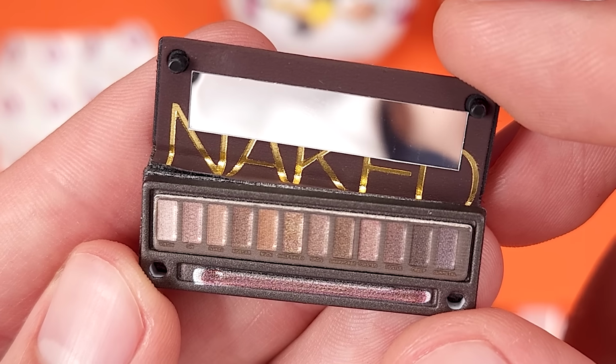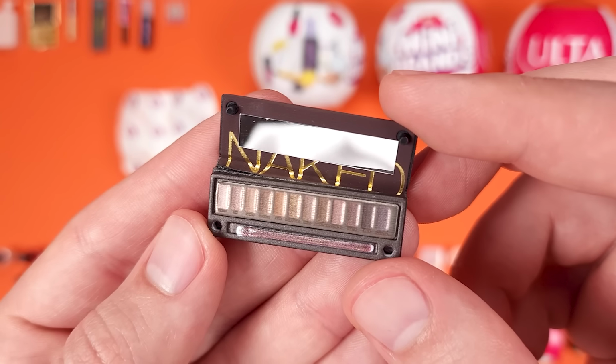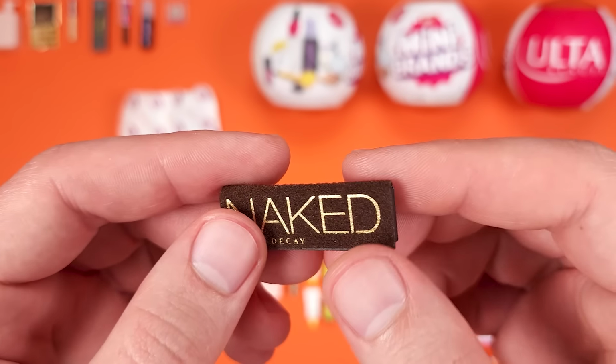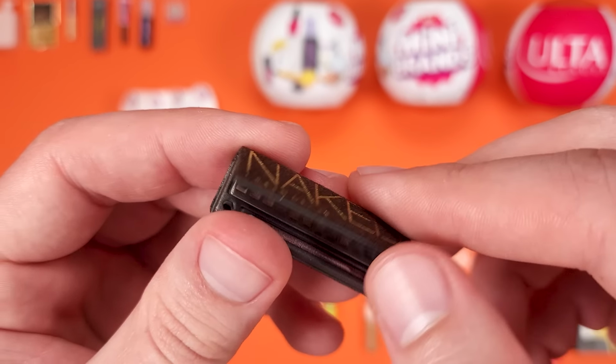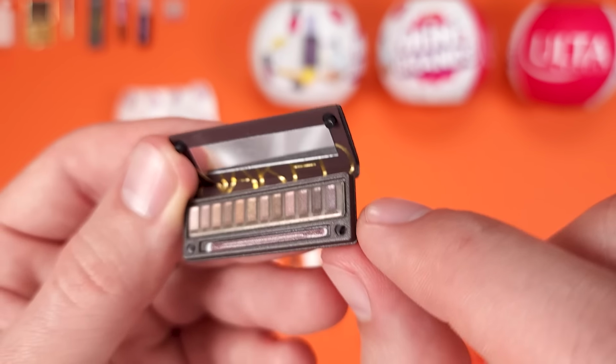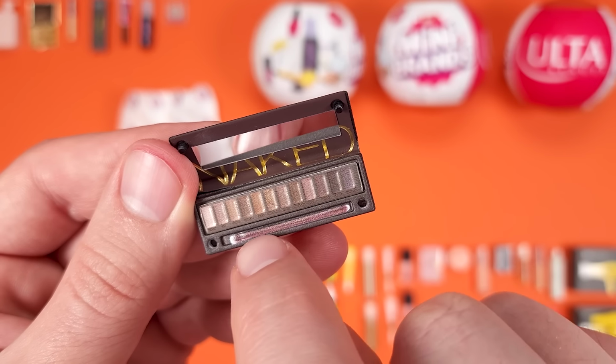So just like the cool mini that I got from Tarte, this is actually an eyeshadow palette. Even though, to be honest with you, the one from Tarte looks a little bit better. And I get it. It's really hard to get perfect details on something that's this small and also has so many different moving parts. You got the mirror. They have these little knobs over here that actually fit in these little holes. And then you have the palette itself and then a little brush here.